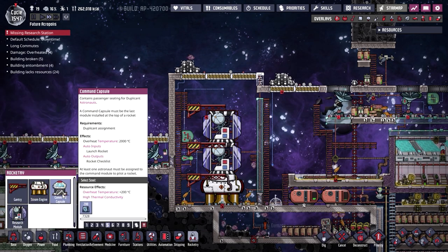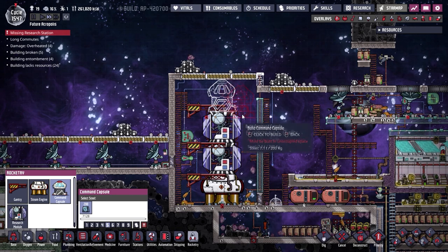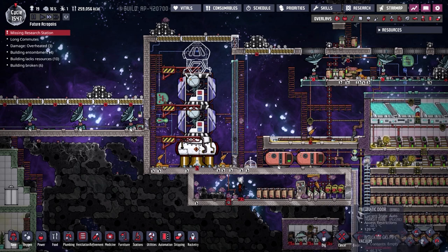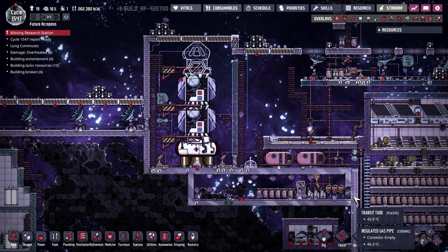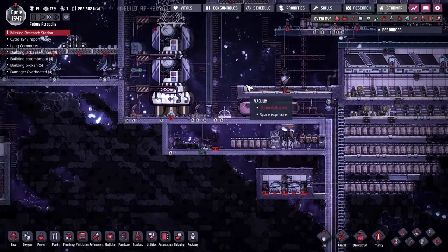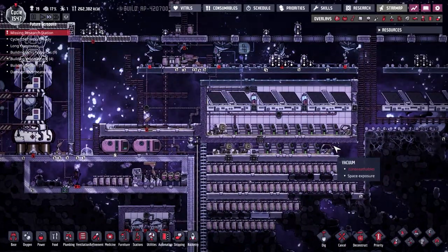Where am I going? Here. Command capsule. Right on top. Perfect. This is scary. Is it all fueled up? No. No gas intake? Okay, we'll have to... Yeah, we have to fuel it all up and everything again. So probably not next episode. Maybe the one after that. We'll be flying this again. But we still have a couple more things to get in place first.